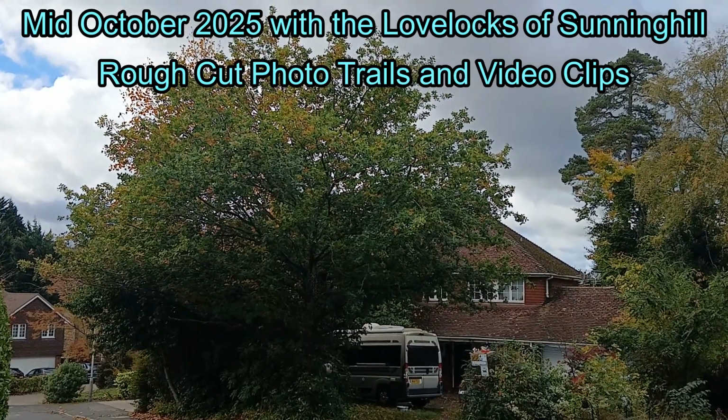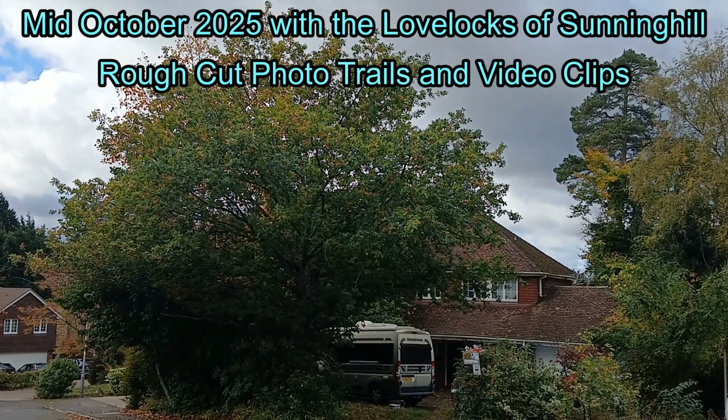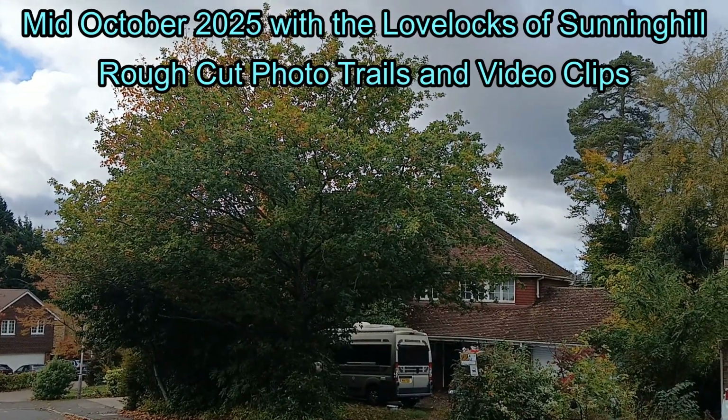Mid-October 2025 with the Lovelocks of Sunninghill. Rough cut photo trails and video clips.